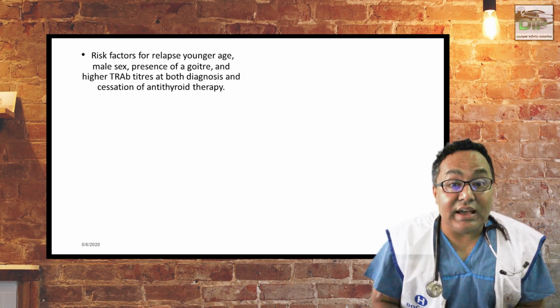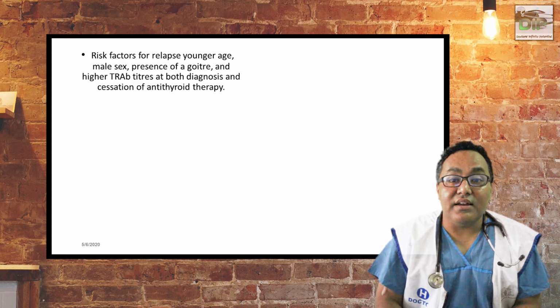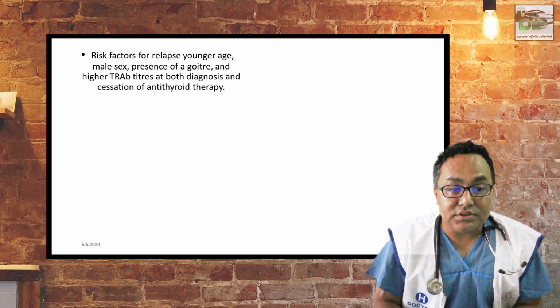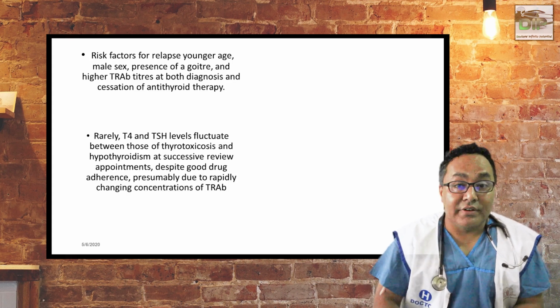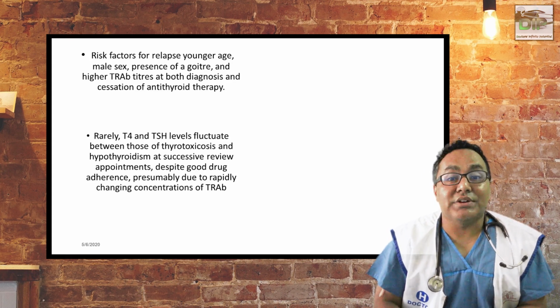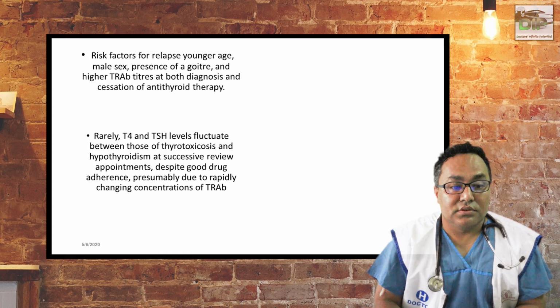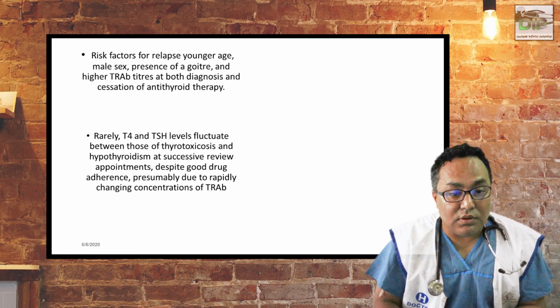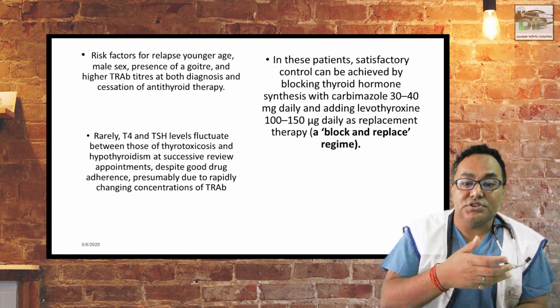So what are the risk factors for relapse of thyrotoxic patients? These are the risk factors. It is more common in younger age, male sex, presence of goiter. If the patient has high titers of TRAB antibodies at both diagnosis and cessation of anti-thyroid therapy. Rarely, T4 and TSH levels fluctuate between those of thyrotoxicosis and hypothyroidism at successive review appointments, despite good drug adherence, probably due to rapidly changing concentration of TRAB. So these are the certain issues.